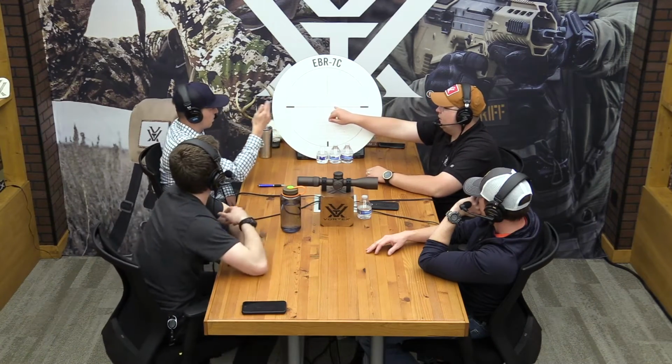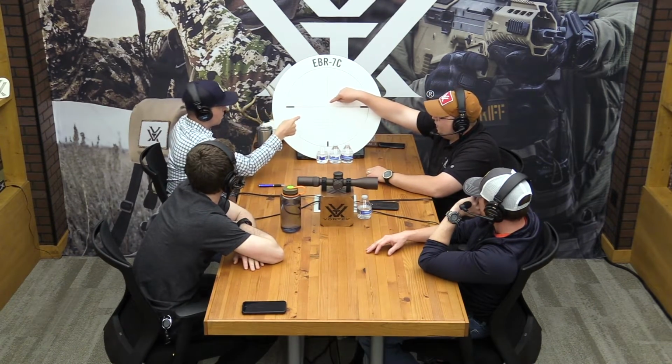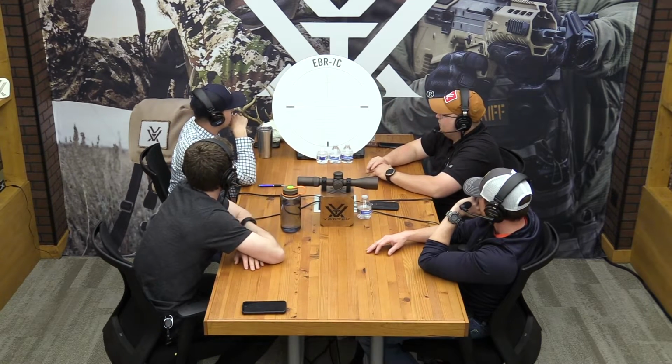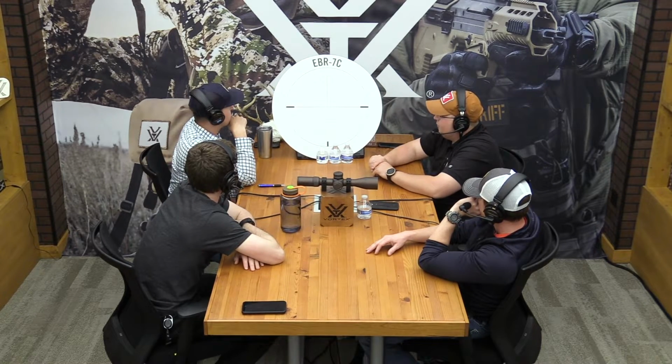When you're within 1 to 4 mils going out to the sides and then going up too, you have what appear to be 0.2 increments on the high end, and then 0.5 increments going up top. Once you get out to the very edges, you get these super fine little tiny 0.1 mil hash marks. Do you ever use those?